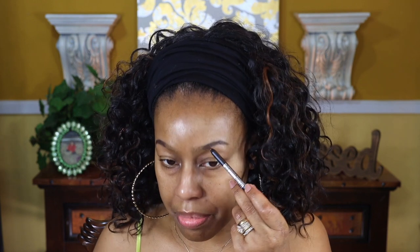Okay, so it's very creamy, goes on very smoothly. This is in deep brown and I feel as though the shade is too dark. I should have got a lighter shade. So I'm just going to go ahead and do these brows. And since it's so dark, I'm just going to fill in the tail end and kind of do that fading type of thing that is so popular. All right, so got that applied.